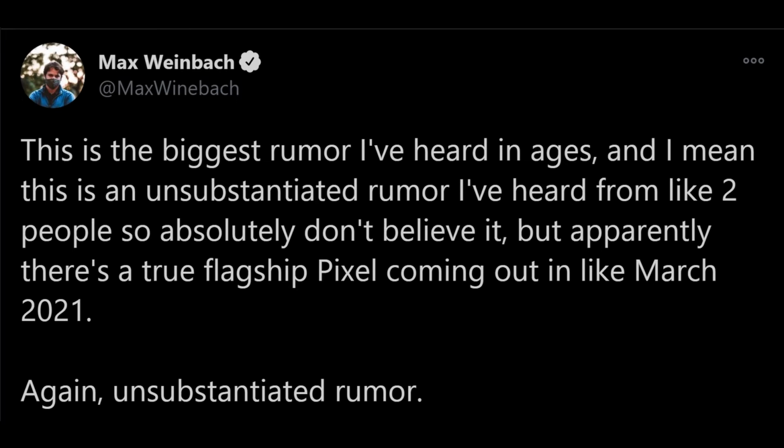Again, unsubstantiated rumor. Now, again, he's saying it probably doesn't come true, but still, it is something to think about. And I'm going to pass this back to you. What does Pixel need to do to create a true flagship phone that would make you even think about getting it? Or would you never think about getting it? I think it's, do they need it? I honestly don't think they need this type of phone at this point, because I think they're better off in this mid-tier range of pricing and phones and all that. But let me know what you think.